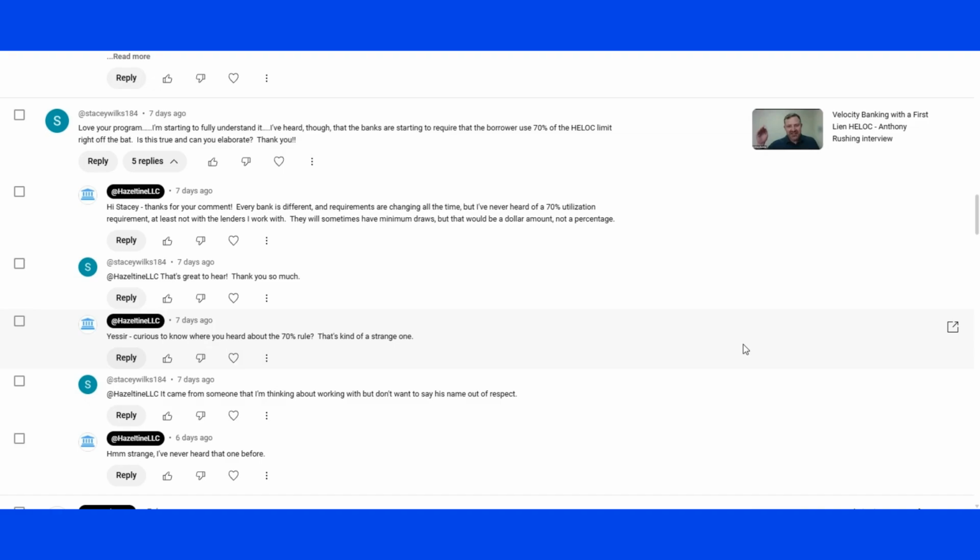It could be that that person is just talking about the minimum draw that sometimes applies, which, yeah, there usually will be a minimum draw because the bank needs to make some money. They need to be able to charge some interest. Otherwise, it doesn't make sense from the bank's perspective. That's where that minimum draw amount will oftentimes come in.